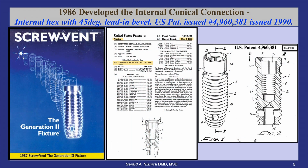In 1986, I developed the screw vent with a lead-in bevel internal hex connection. The original screw vent connection with its 45-degree lead-in bevel is the most widely used connection in the world today. Many companies offer implants with 74 to 84-degree lead-in bevels. The lead-in bevel, regardless of its angle, provides lateral stability that contributes to fixation screw stability and allows for the design of narrow implants. Since all conical connections, whether 45 degrees or 84 degrees, primarily only make contact at the opening of the internal socket, all the longer bevels do is thin the walls of the implant.